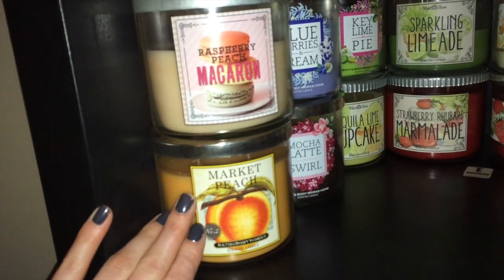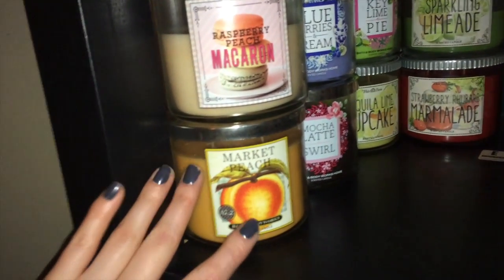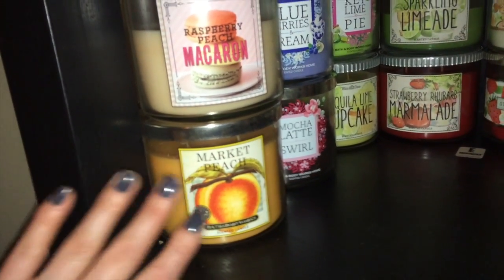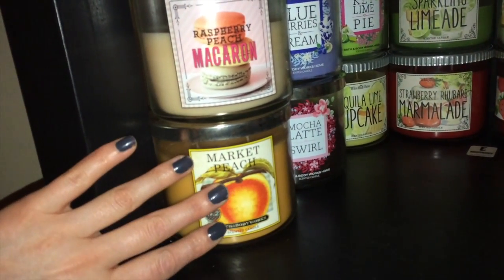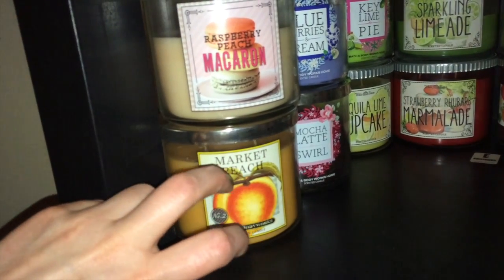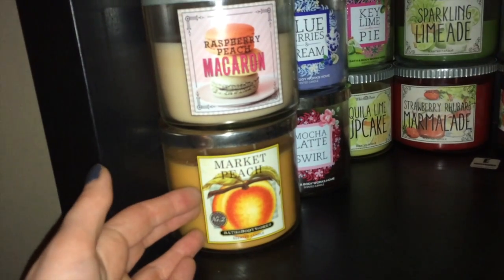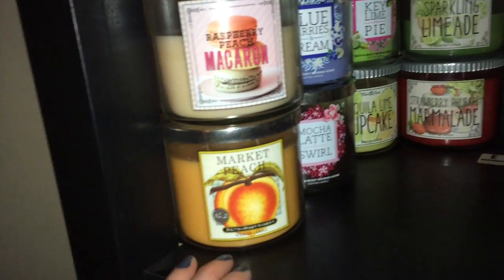A 2013 Market Peach. I will probably never burn this candle just because it was one of my first that I became obsessed with. Definitely not my first Bath & Body Works 3-wick, but I got this early on when I started becoming a collector and really getting into it, and it's one of my all-time favorite scents. It's the same as Georgia Peach, but they used to call it Market Peach.